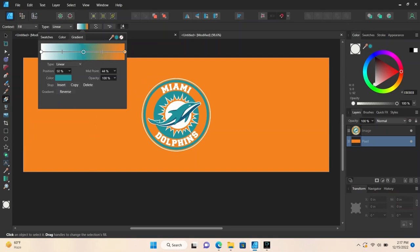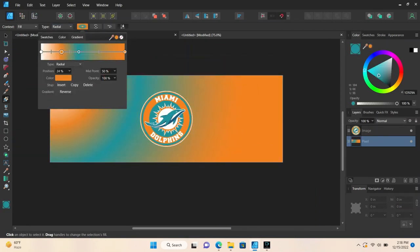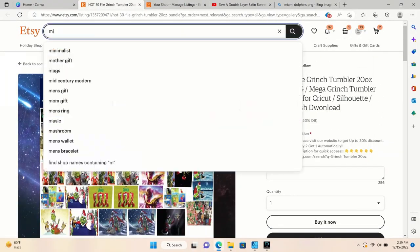And what I want to do is almost like all colors blended in together. That's what I'm doing now. I'm playing around with it to see what I like more. It's all about testing and just playing, you guys.